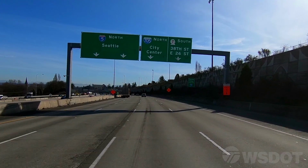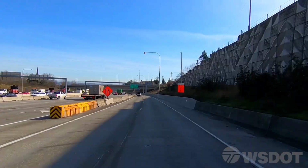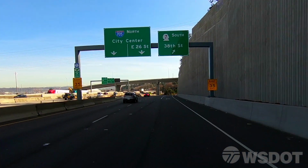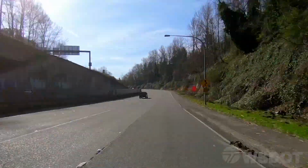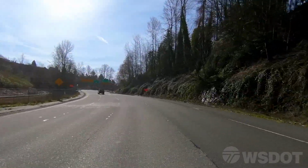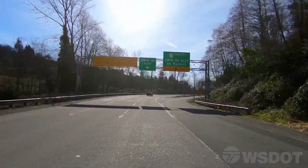From here, you will take the exit to southbound SR7. Exit to the right. When this ramp merges with SR7, move over one lane to the left. Stay in this lane and drive up the hill toward 38th Street East.